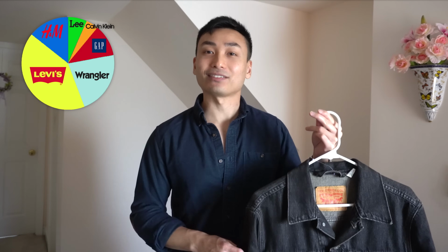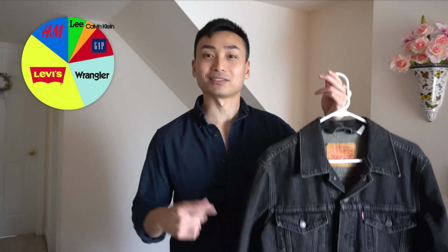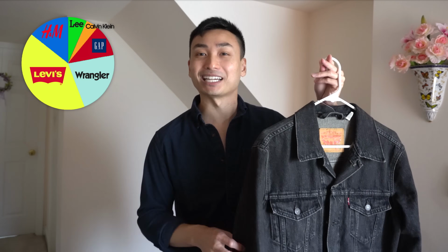And ever since then, they've only had 2 iterations of this jacket. Think about it, 120 years and only 2 design changes. That's pretty crazy. Now let's see if this jacket really is the real deal.